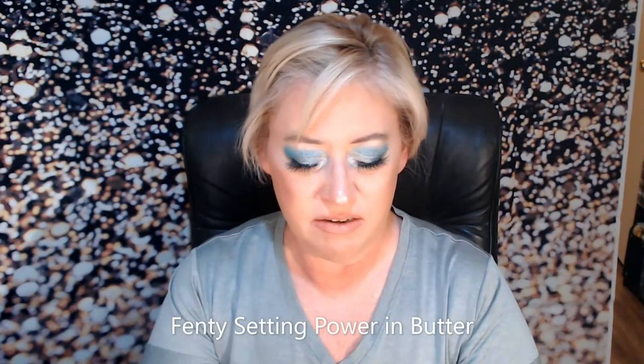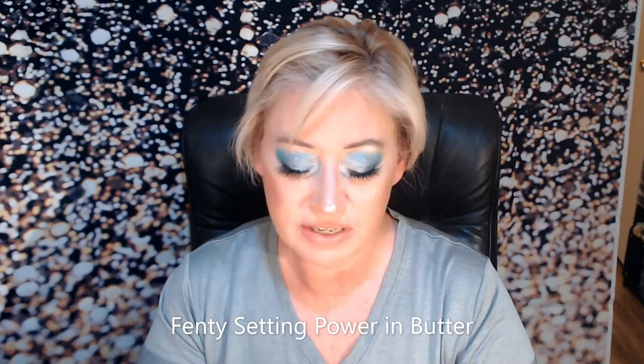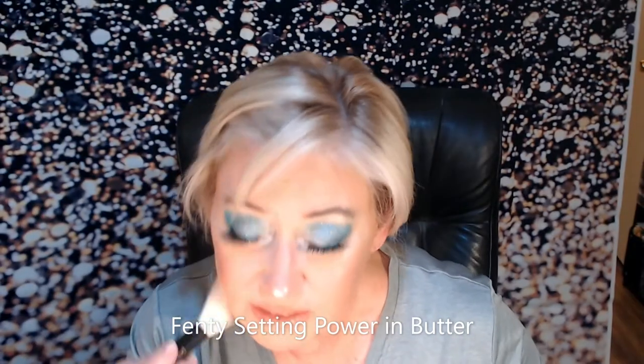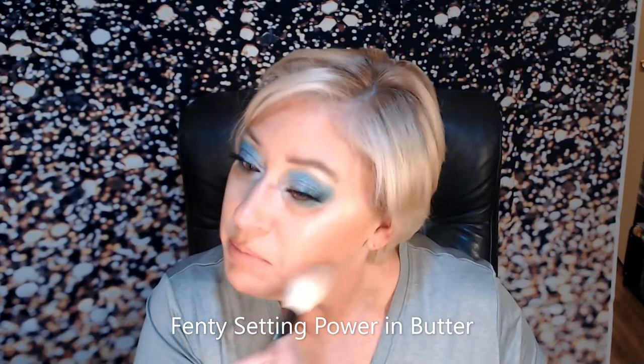And I've got a little setting spray, or it's not set. I've got a Fenty setting powder. So this is in, I think, what is it in? I have to put my glasses on to look. This is the Fenty setting powder. Just gonna dab on a little bit. Just set my makeup in place.